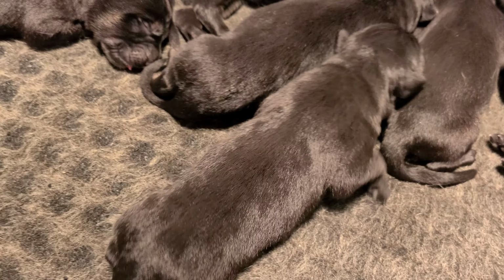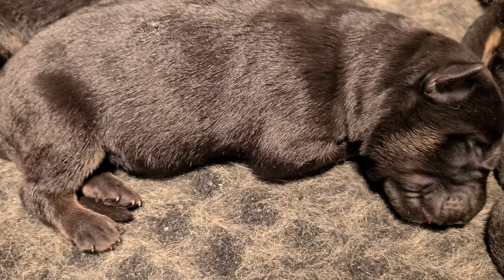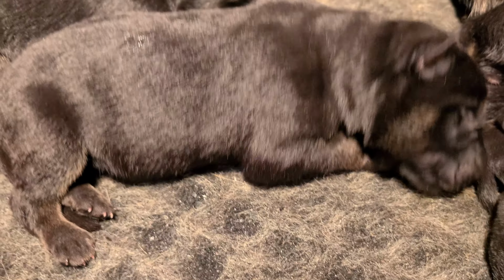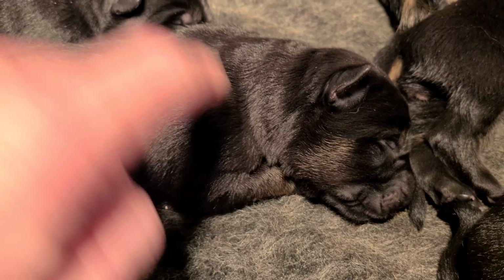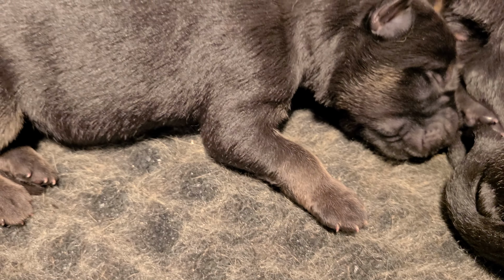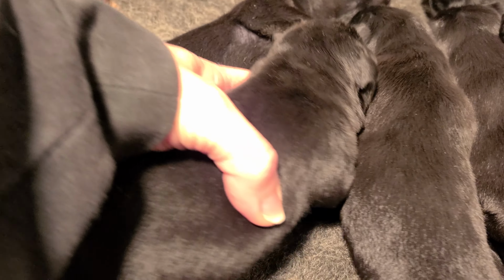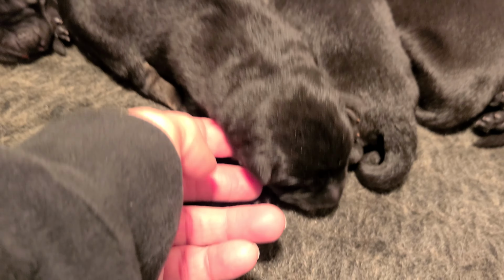Okay, move. This is the dark black and red boy. You can see just a little bit in his cheeks, a little bit in his feet. And then we have a girl and a girl and a girl. They're all black and reds.